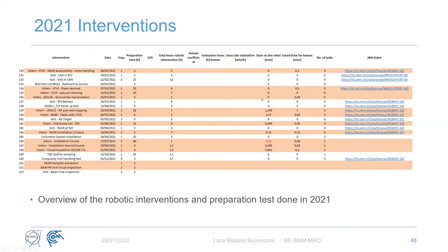Okay, this is a really complex question. As you see, we did an estimation of the intervention. The ones in orange are our interventions, it means that the robot takes those. For example, we estimated the number of hours needed for the intervention. We measure the dose taken by the robot with the sensor, so we have a dosimeter installed on the robot. Based on the complexity of the task, we have this human coefficient. So understanding the complexity of the task, we can estimate how much time the human would spend in order to perform this task. And this is the saved dose to the human.